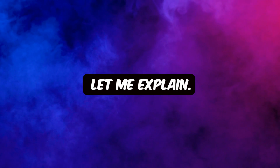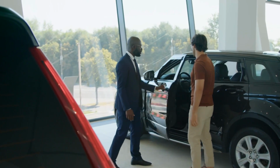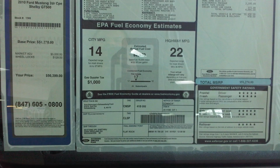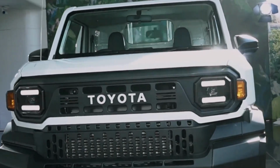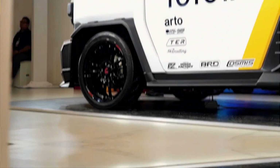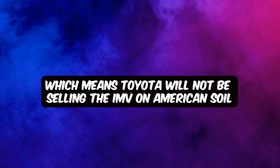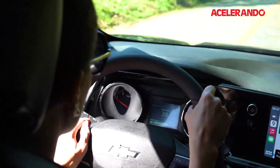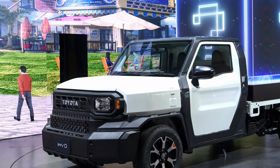Let me explain. We all know the issues with dealerships, and do we need to explain how they'll be jacking up the price? I mean, it is the same story every time we get some unique truck. They come and make everything about themselves. And that might be why this truck is made to be sold in places where they're keen on affordable and versatile trucks. Which means Toyota will not be selling the IMV on American soil. But don't worry, because there is another truck that will be sold in the US with a $10,000 price tag, and in my opinion, that one is even better.